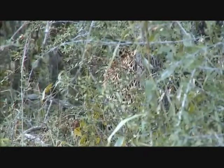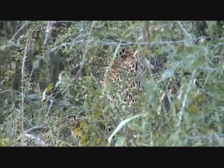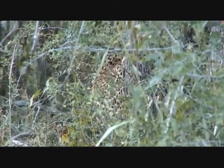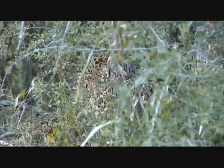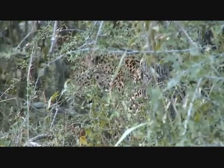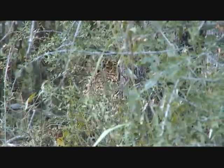So we're going to hang around here a bit longer, if he is in this mood where he's fiddling around and climbing trees, and I don't think he's going to go back to the kill. Maybe he might head off to that pan where we saw him drink the other night. Or we could do what most big cats do best and sleep.